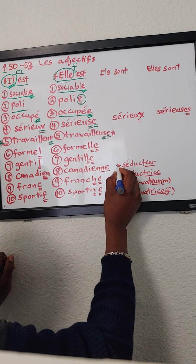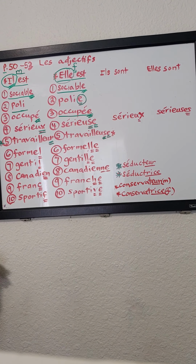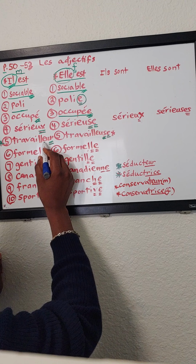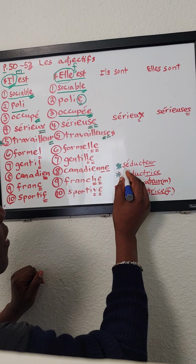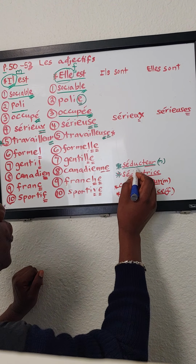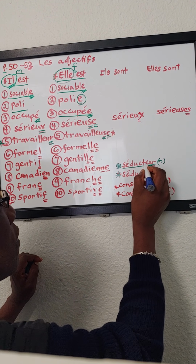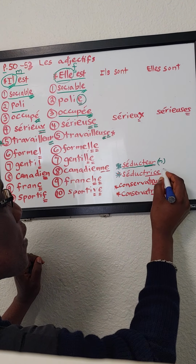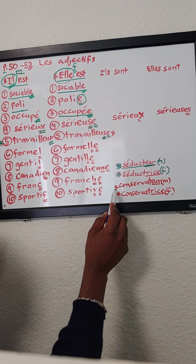Here, we'll also have a different ending in certain adjectives, alright? Adjectives with a T, a T with the EUR at the end, will have a different form of the feminine. Adjective masculin like séducteur. The feminine form, see, the EUR before the T will change to R-I-C-E for it to become féminin. So, séducteur, séductrice.